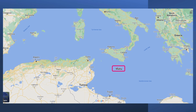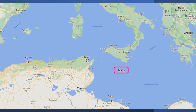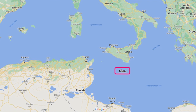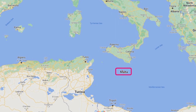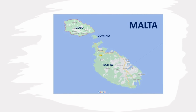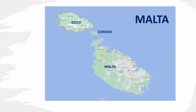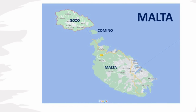Malta is a small archipelago in the central Mediterranean Sea located just south of Sicily, with a rich history that spans thousands of years. The country is made up of 3 islands, with the main one being Malta, the island of Gozo at its north, and the small island of Comino in between.